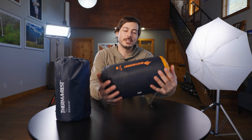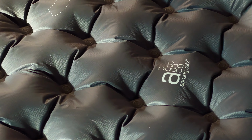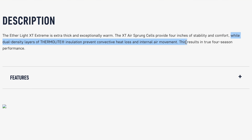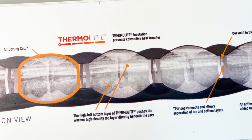Okay, so the technology in this one that Sea to Summit has tried to use are these air-sprung cells. And you can see it, they're super comfy, they're super nice on your back. And on Sea to Summit's website, they say that these are designed to basically stop the flow of air and prevent convection heat loss. So Sea to Summit's idea is also to stop air from moving, trapping warm air over cold air. You know, on a hot summer day when the upstairs of your house is way warmer than the downstairs of your house? Well, that's because heat rises and cold sits at the bottom.